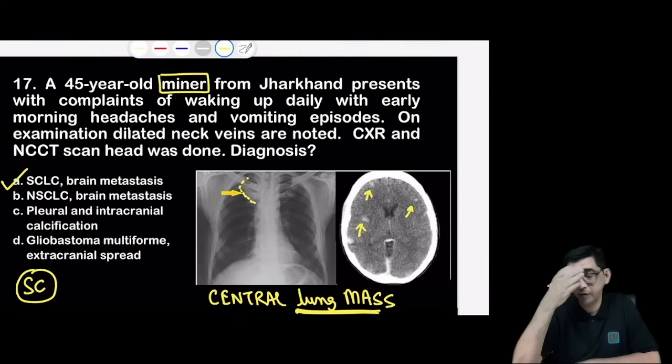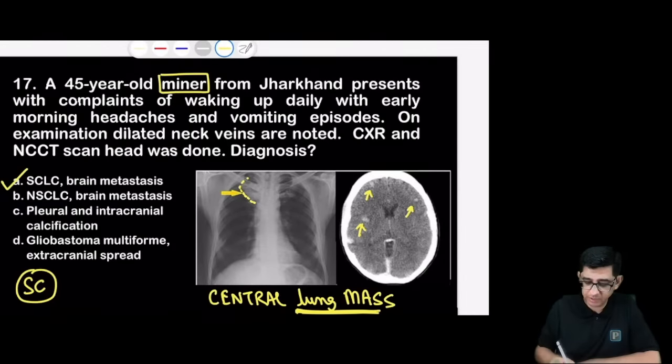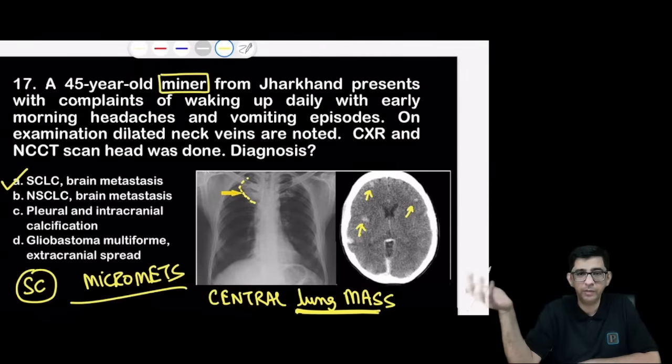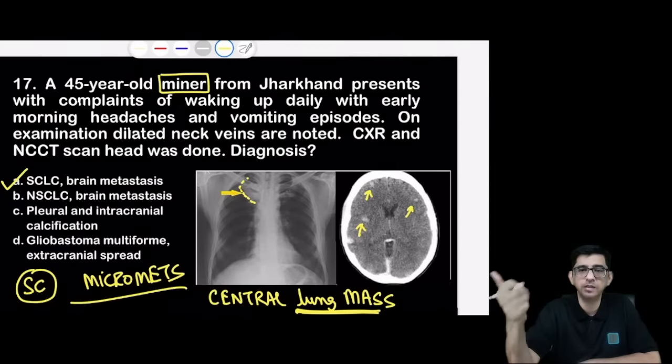So your next thought process will be, which cancer goes to the brain? Small cell cancer, because it exhibits micrometastasis. This is a small cell cancer, guys. It's because of the micromets, which have become pretty big at the moment, that they are contributing to CNS manifestations in the patient. Point number B, non-small cell cancer, adenocarcinoma and large cell cancer are unlikely to exhibit micrometastasis right from day one.